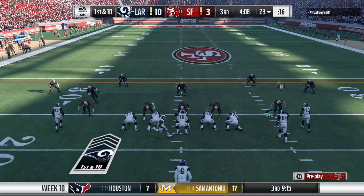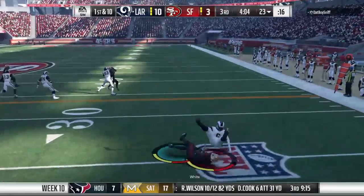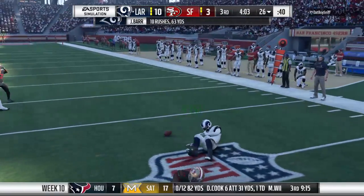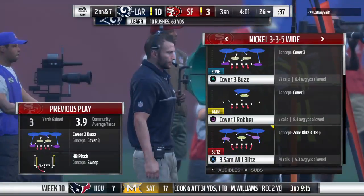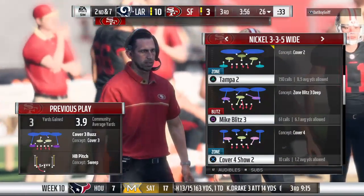They'll bring a receiver in motion, right? Now they'll run it on the toss. And he'll get this one up to the 26. Give him 3 on first down. It'll set up a 2nd and 7. Yeah, that wasn't a big run, just a short one there.